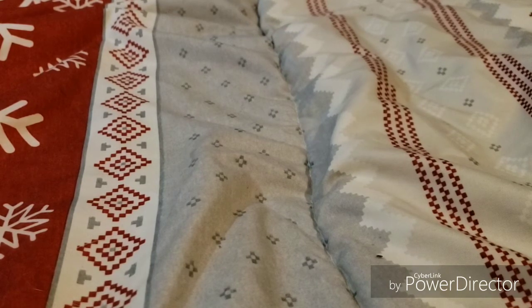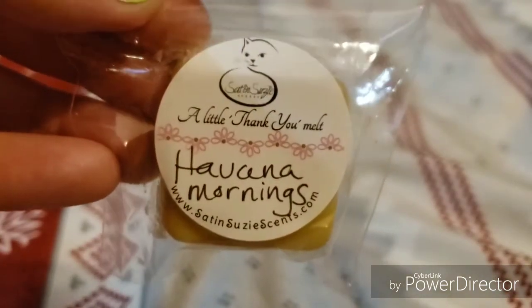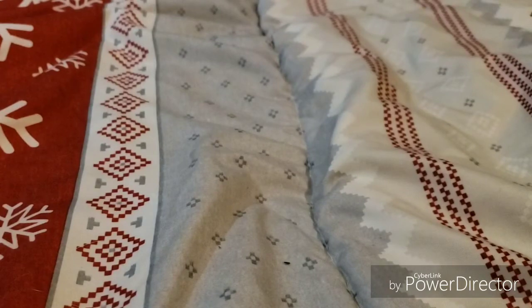Oh, wait. I found two more. I lied. A sample of Havana Mornings, which smells just like coffee. It's so good. A strong coffee scent. And a scent shot in Lime Margarita. Sorry, it was in the bottom of the box. It's got a little salt on it for a margarita. And this smells just like strong lime. Oh, that's good. I love lime scents.